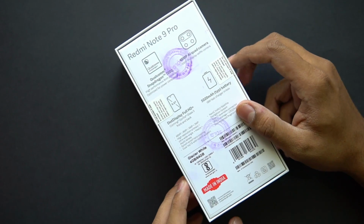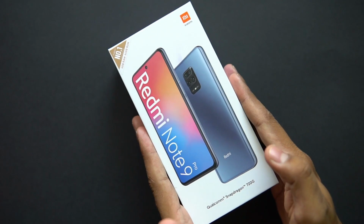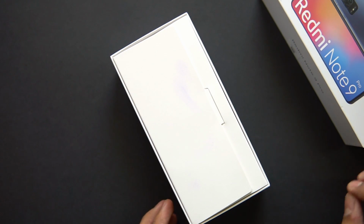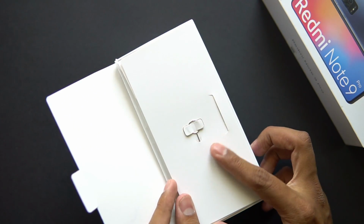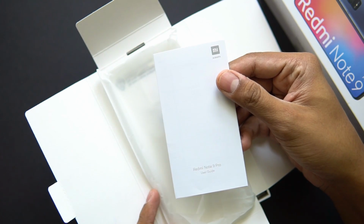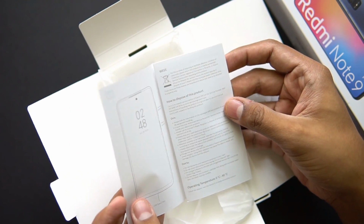So that's it on the back of the device, now the box itself. This is the standard box packaging that you see. And also the review units that people were given earlier were the same. There's no difference in that. The only problem was there was no white given, so we have a white now from the store. First you get the SIM ejector tool, then you have the warranty booklet which is also the user manual, which has both the user guide as well as some of the warranty information in the same booklet.